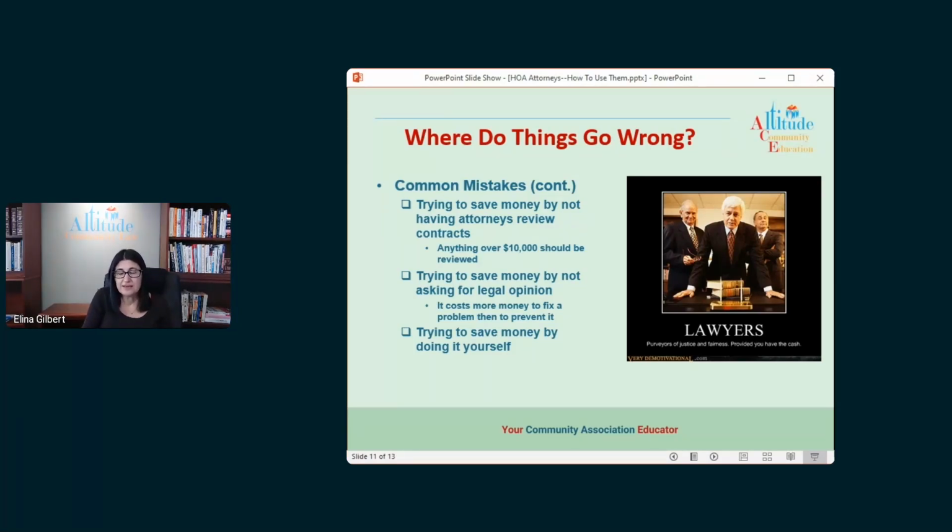So when we say make sure your attorney reviews the contract, we're not saying it because we want to make money off these associations. We're saying it because you're going to save money in the long run should there be any issues down the road. And it's a time-proven thing.